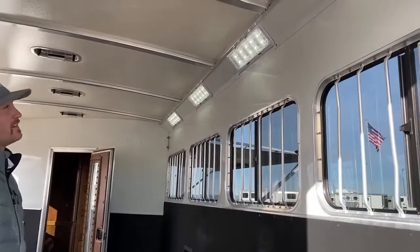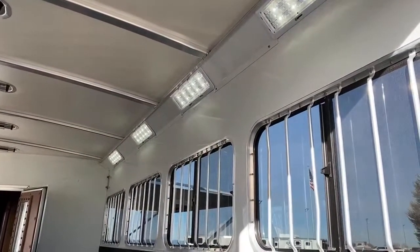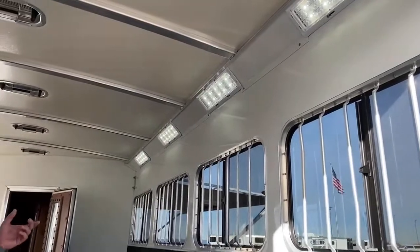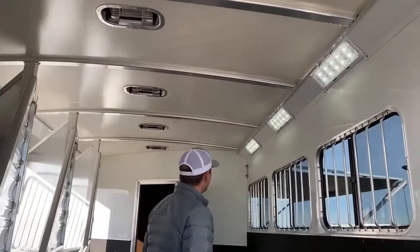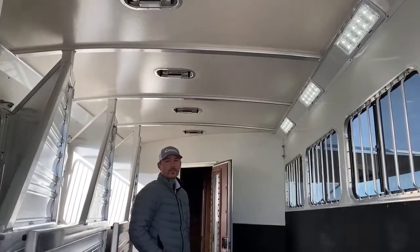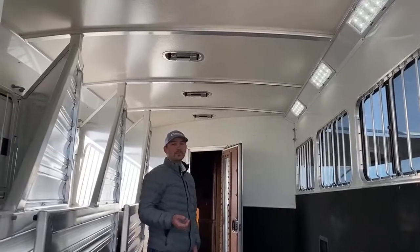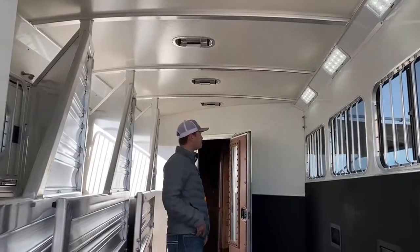Up above, this trailer is upgraded to the OptiBright lights. These are really slick lights. We started doing them on a lot of trailers. They're a lot brighter than the standard LEDs you get, and they don't draw as much power. They look pretty slick, and it keeps it lit up in here so you can check on your horses going down the road and know what's going on. If you stop for fuel somewhere, you can always peek in a window, click a light on, and have more than enough light to see what's going on in here.